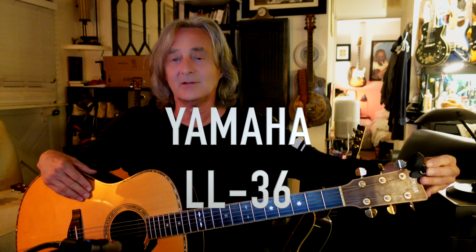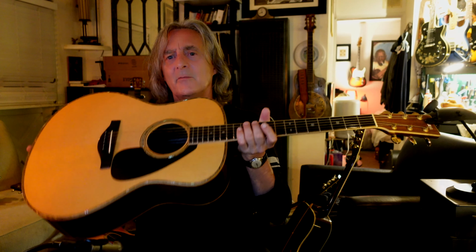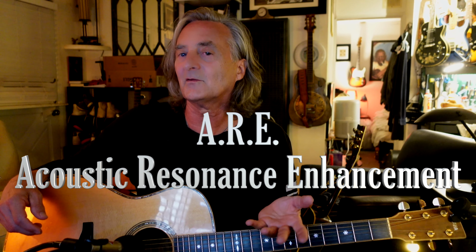My favorite of all my Yamaha guitars is this one, and this is the LL36. So I guess it means luxury 36. I don't know, but it's a great shape guitar. It almost looks like a little bit more of a parlor size, a little bit rounder, shoulders a little thinner here, but it's got a little depth there in the back. These actually had a certain process done to it called ARE, which stands for Acoustic Resonance Enhancement.